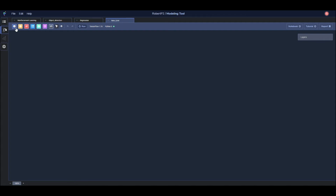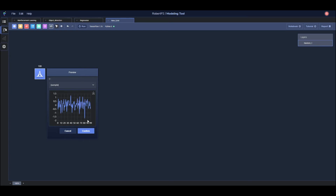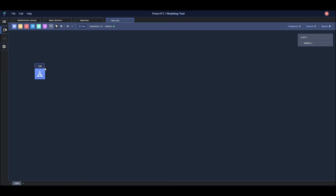To start building the GAN, I'm going to drag out a random noise generator. This will act as an input to the generator part of the GAN and will later on generate images which look like the real images. I'll change it so it outputs 100 random values, and we can leave the mean and standard deviation as they are right now. As soon as you apply a component, you'll see a preview of the output of it. You can also see a dimension popping up right above the component, and this will help you as you're building out your model to keep track of how the network architecture looks like.